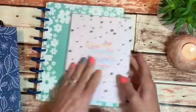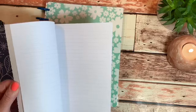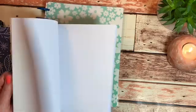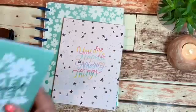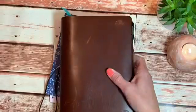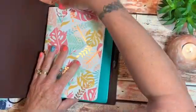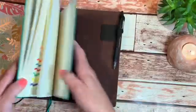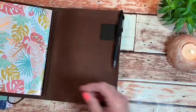This one is blank, very pretty, very nice. And then this one is probably the lined dot. Yes, dot lined paper. So options galore, right? So what I thought, let's see what we think here, guys. Let me put that bad boy off to the side, get into my Starbay Navigator notebook. I'm going to take out my Leuchtturm for now. Doesn't mean it's forever, it's just for now.